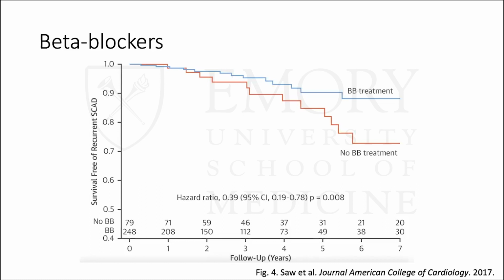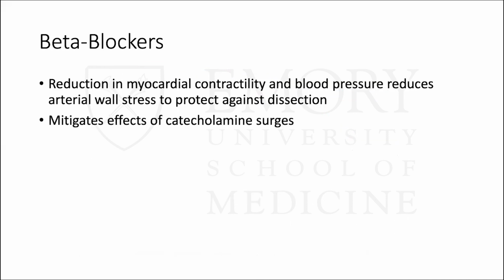Beta blockers seem to have conferred the best benefit and the best evidence. This is, again, that trial of 327 patients who were followed prospectively with SCAD. In this multivariate analysis, only beta blockers diminished the risk of recurrent SCAD, and they reduced the risk by nearly two-thirds. So a lot of good data for beta blockers in these patients. I think we think about a similar role with aortic dissection, where we use beta blockers in the acute period and then long-term, trying to reduce myocardial contractility and blood pressure to further reduce arterial wall stress to protect against future dissection. And then also thinking about the role of intensive motion, exercise, and these catecholamine surges, also trying to potentially mitigate that effect.